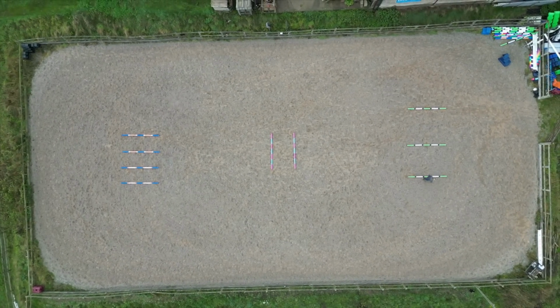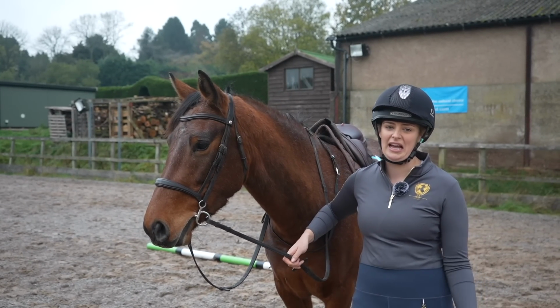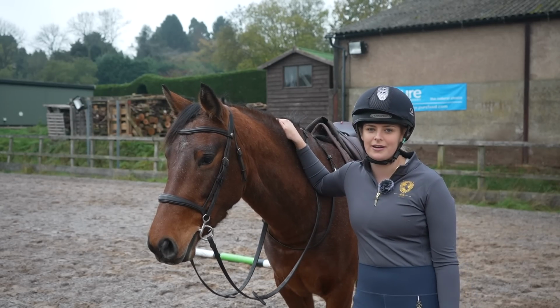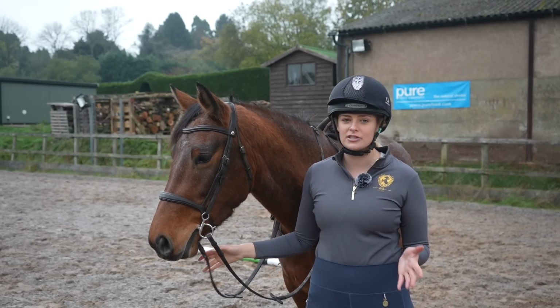So I've got my first pony, my lovely 4-year-old homebred Winnie. She's done very, very little in the school. Basically, we've just been hacking. She's very babyish, but I really like the look of this exercise because it actually gives me something to work towards in our session. It can be difficult with a baby. You feel like you're just going around in circles and not really progressing. So we have a plan for our session, which is really nice.